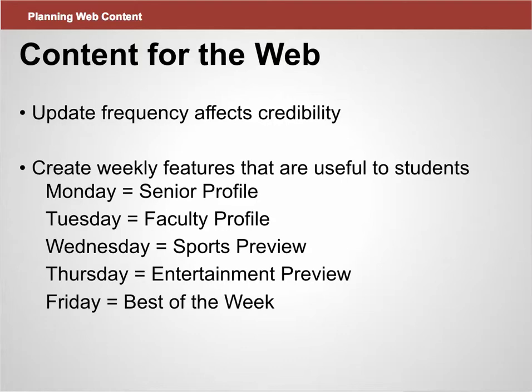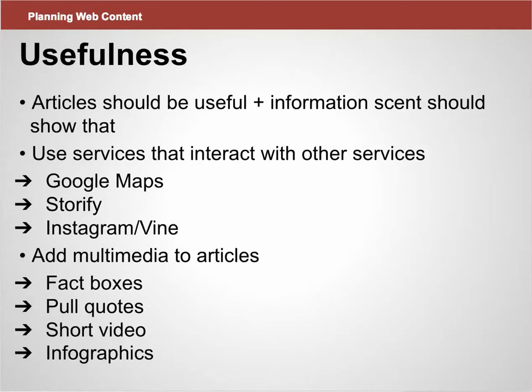So as you do reporting, you're finding interesting things, just put it online. Don't wait. Don't hoard it all to the end. You can still have that nice, beautiful story at the end of the week that you release, but put things out along the way. Another suggestion for content is to make sure you are releasing useful content.